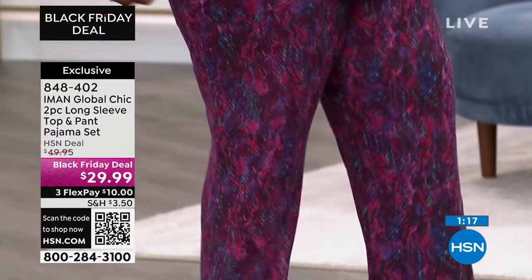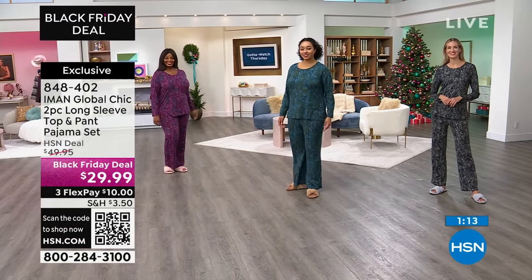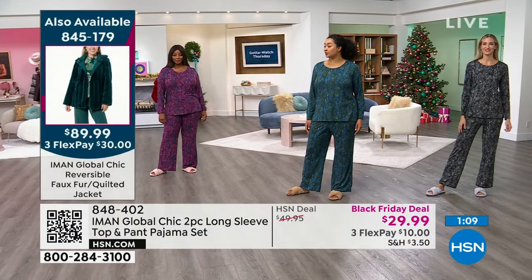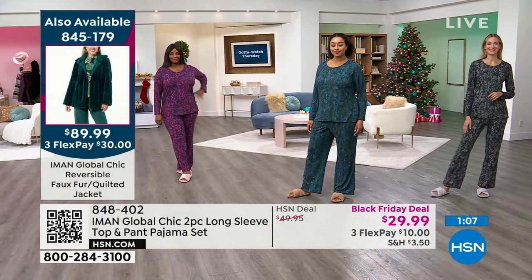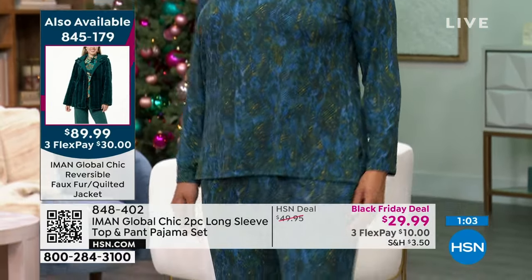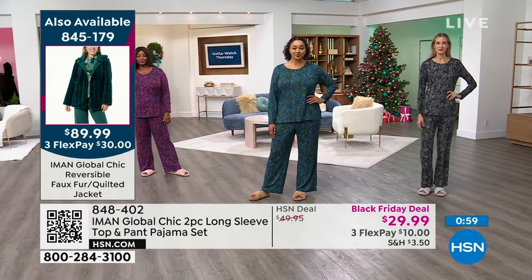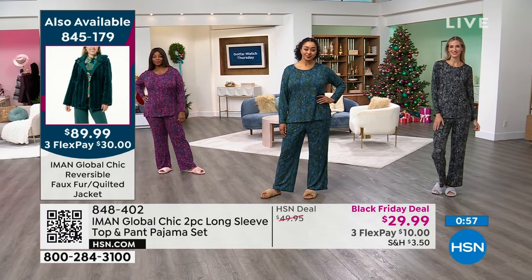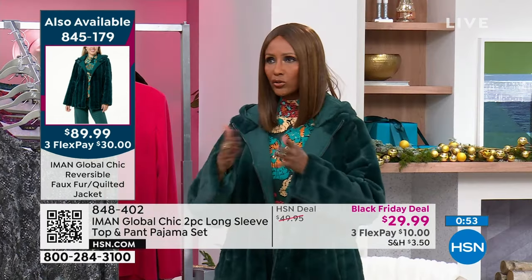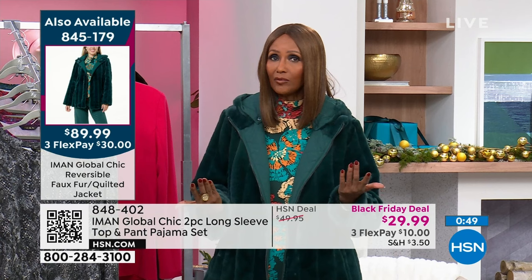Here's the sizing in case you're doing gifting. Extra small to 3X. And let me ask you, Kenya, do you feel like this is your normal size? Are you in the 1X? Okay, and Winneka, what are you wearing, honey? The 1X. And you feel that's your typical size? Good. Okay, guys. So again, go for your normal size, or if you're buying it for somebody, it is loose fitting, obviously. If you're not sure about somebody's size, you can always go a size up, because it is pajamas.